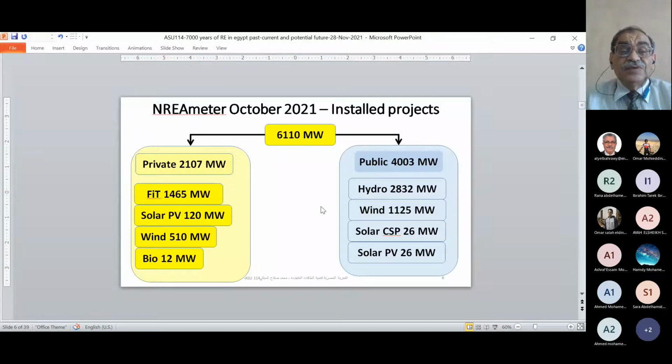The current status of the installed capacities, based on the latest quarterly report issued in October of 2021, indicates that the installed capacity of renewable energy sources did exceed 6,000, actually 6,110 megawatts. That's almost 10% of the overall installed generation capacity in Egypt, and it represents almost 20% of the peak electricity demand. The breakdown of these projects came from public projects as well as private sector projects.